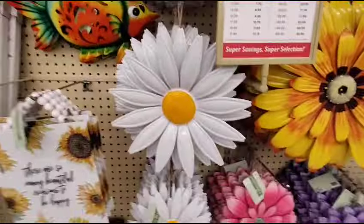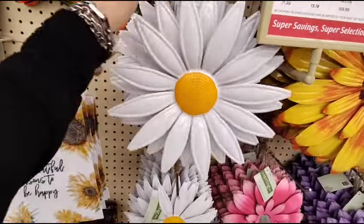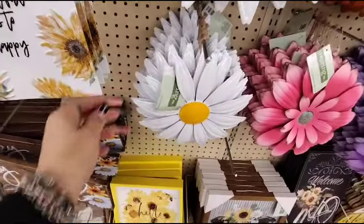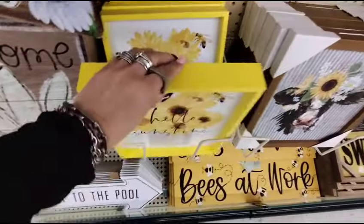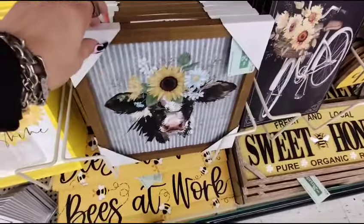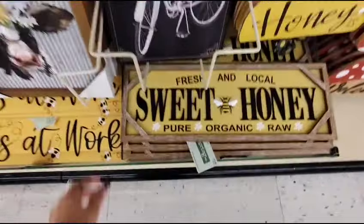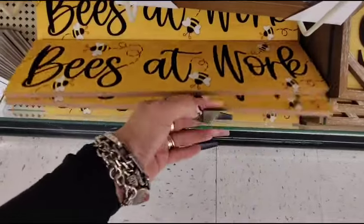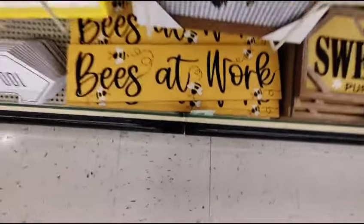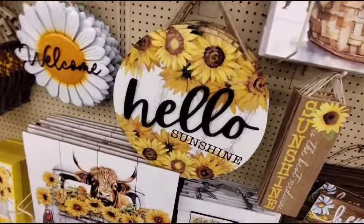This is all the spring shop. The beautiful daisy. Love the color. And that's going to be $7.99. $5.49. Hello Sunshine. $9.99. $13.99. Welcome. $9.99. $18.99. Busy Bees at Work, $5.99. And then they also have Hello Sunshine.